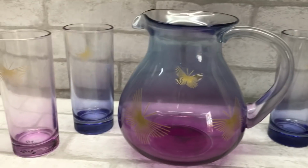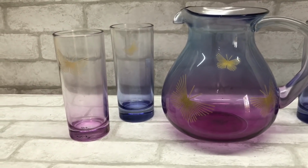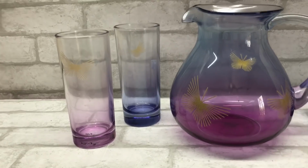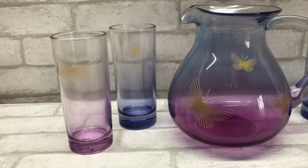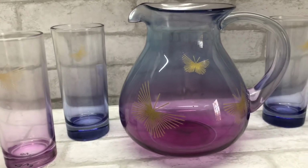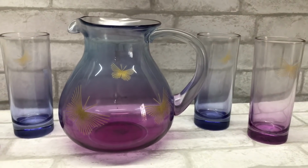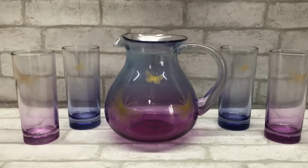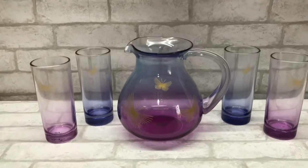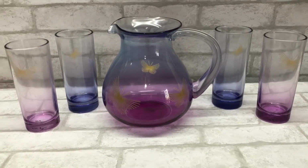I saw this set in the store in bits and pieces because they were scattered throughout the entire store. And you know how sometimes you get this feeling like, I have to get it because if I don't, they're either going to be destroyed or not sold together, or somehow the set is going to be separated and it's just not going to serve the purpose that it was intended to serve.